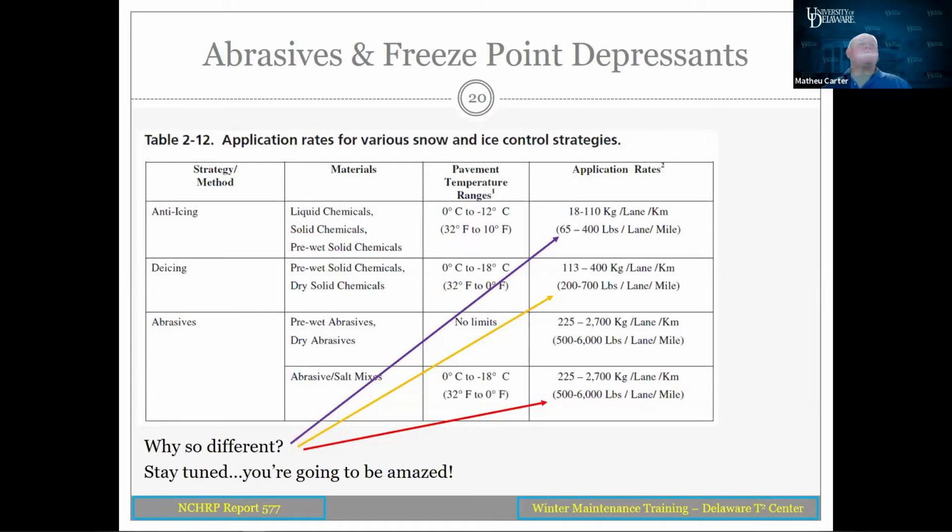So when we talk about various strategies, this is again another one of those NCHRP charts that starts to illustrate some of the ranges that we would use materials in. If we were staying with a traditional conventional strategy of using just de-icing salts, where we're in a very reactive mode, a typical range can be 200, rarely less than that, but about 200 to 700 pounds per lane mile, hopefully not much more than that.